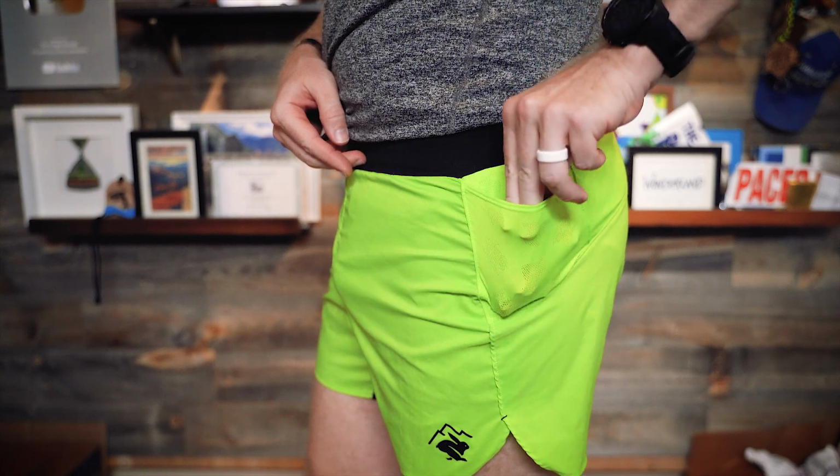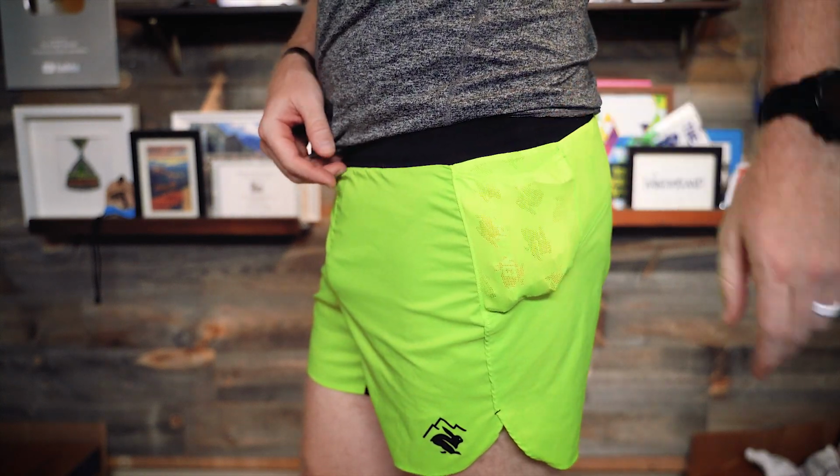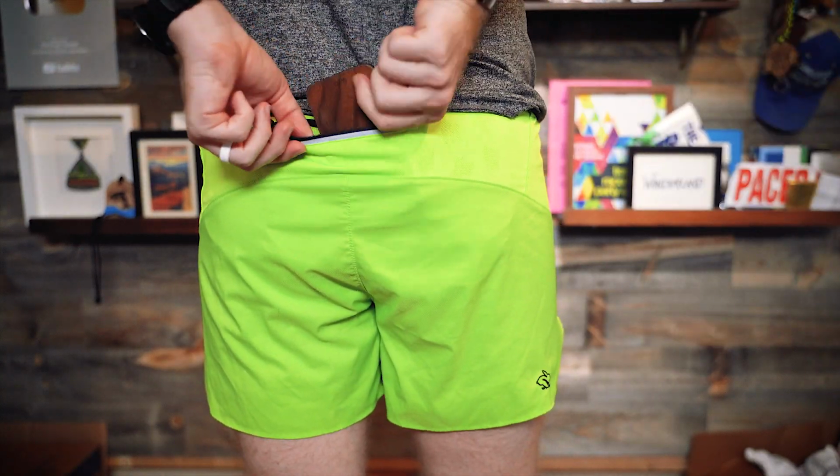Lots of storage as well, with 2 side pockets on either hip that can store lots of nutrition and other items like that, plus a giant zip pocket on the back. Really, the only drawbacks with these shorts is the fact that the back pocket sits a little bit lower than I'd prefer, maybe about 2 inches too low. Easy to get used to. I just prefer that my cell phone sits a bit higher up on my hips. And the side pockets don't have any sort of closure, so there's no Velcro, there's no zipper, so anything that's in those pockets tends to want to jump out.